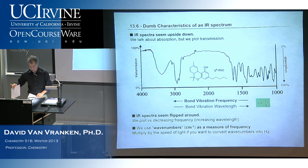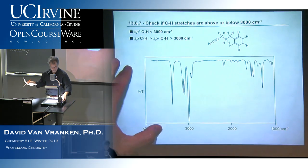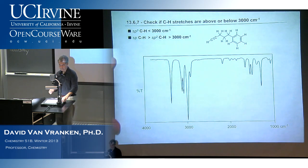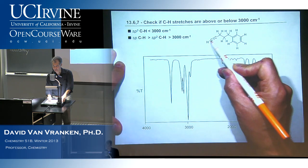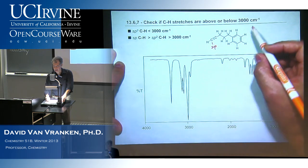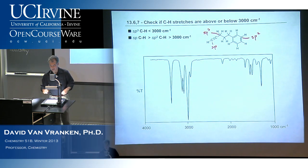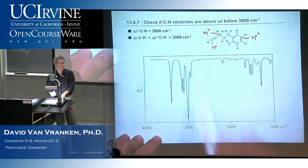Okay, so there's one extra thing we can get past 3,000 for bonds connected to H. Whenever I get an IR spectrum, it's not as though all CHs are the same. CHs are different. The CHs attached to the end of a triple bond like this are stiffer than the CHs attached to sp2 carbons. So this carbon right here is sp hybridized. These carbons here on the benzene ring are sp2 hybridized. And these carbons over here on the alkane part are sp3 hybridized. And the more s character, 50% s character, the stiffer that bond is.